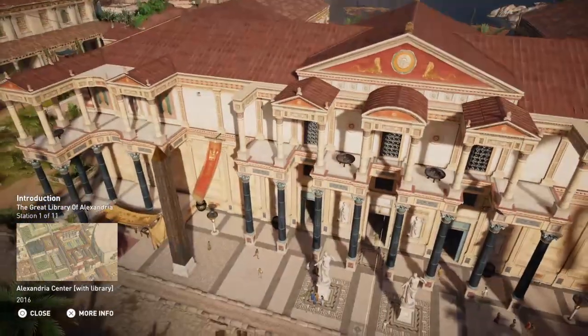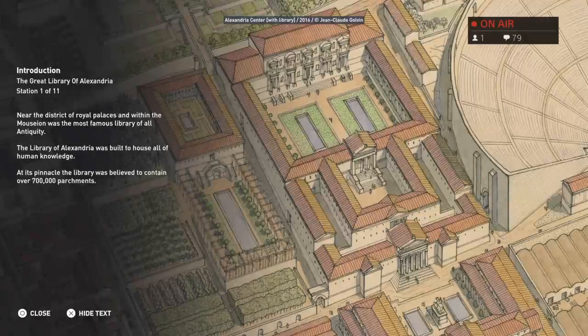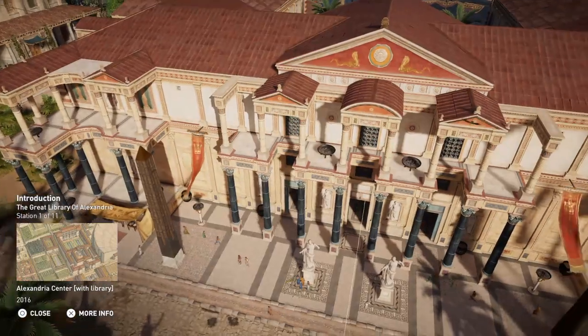Near the district of royal palaces and within the Moseon was the most famous library of all antiquity. The Library of Alexandria was built to house all of human knowledge. At its pinnacle, the library was believed to contain over 700,000 parchments.